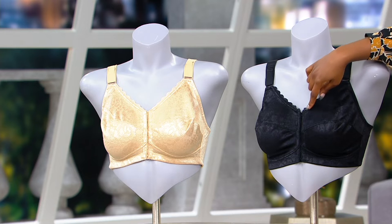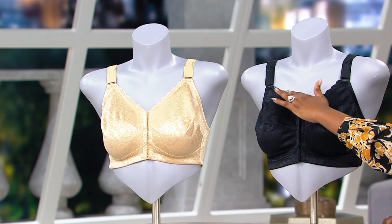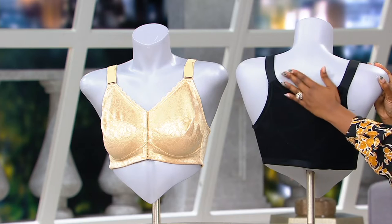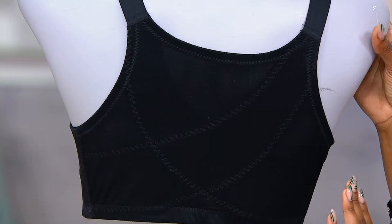It's a front closure, so you have hook and loops throughout the front, and that's going to be the way you open and close. You've got a little bit of a V here, and then in the back, you've got full coverage on your back. So posture and support is the name of the game here with this one.